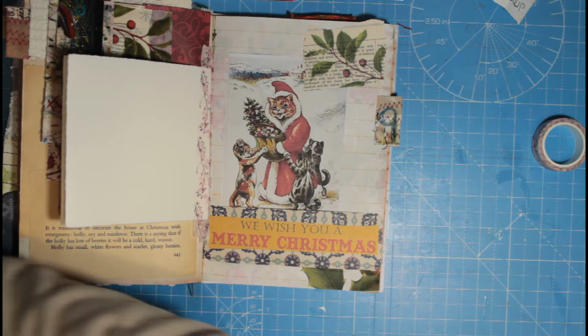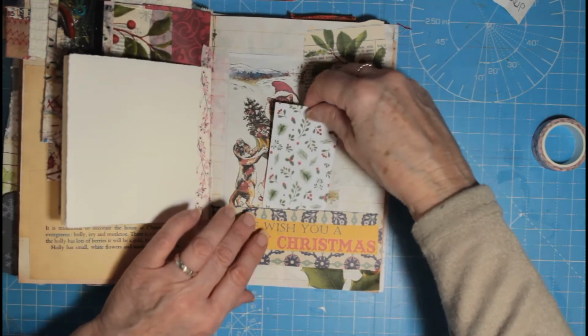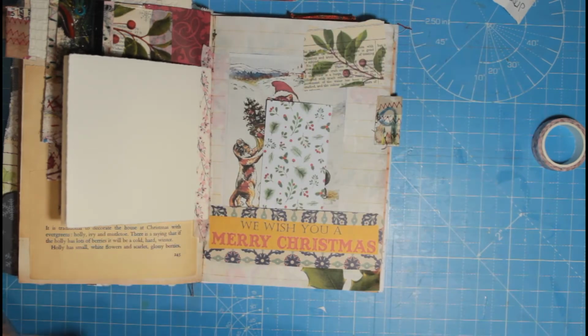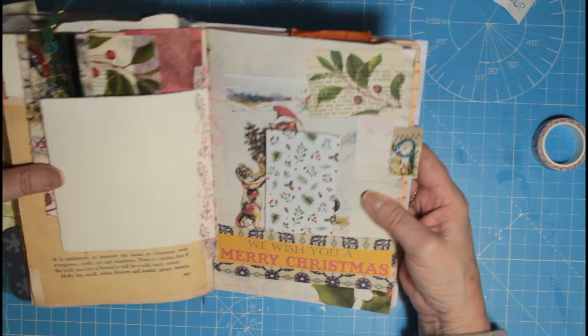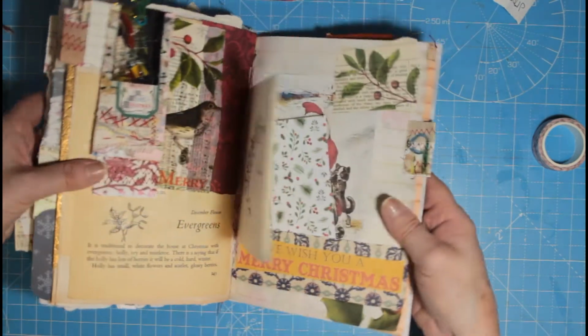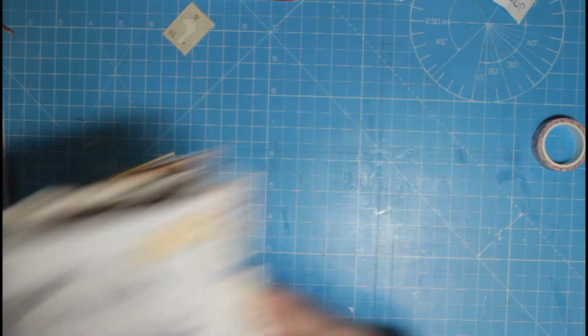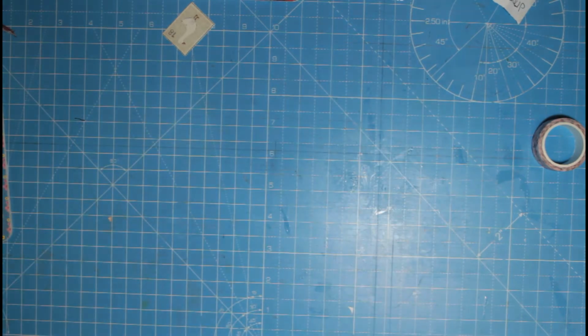Have I got anything in here? I will put that in. That's just to remind me that I need to make a tag to go in there. Otherwise I'm going to run out of time for doing the other one. So yeah, I'm happy with that. Actually, I'm very pleased considering I didn't know what we were getting. So yes, that's that one.